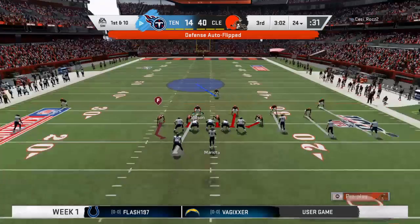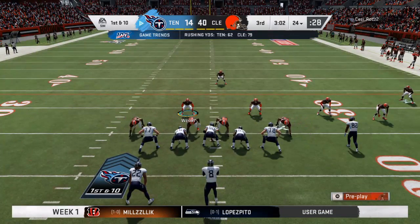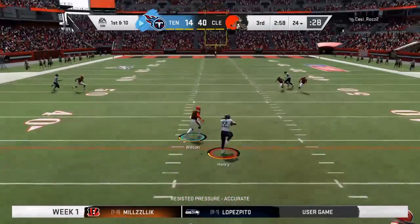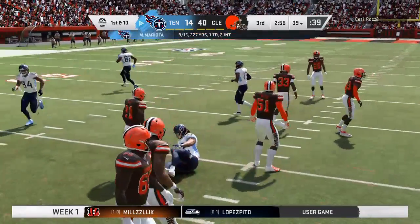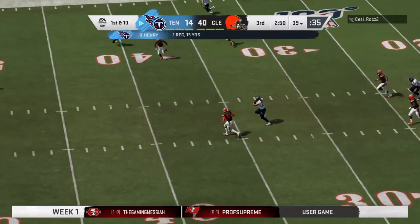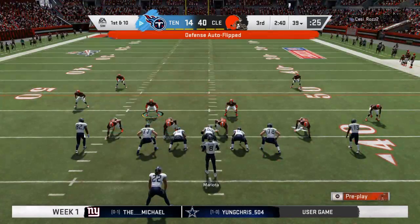Mariota and the Titans break the huddle, 1st and 10 at their own 24. They go back to the air here after the INT on the last drive. Now he'll dump it underneath to his running back, complete. And he gets this one just shy of the 40, down at the 39. They may want to go back to that one. First play of the drive, good for 15 and a 1st down.